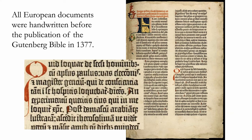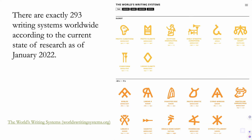So the question I would have is, and I will come back to this, as to how this can be read, and can you read it? Knowing that there are, and this number is exact, and I am always skeptical of exact numbers, but there's the source down there where I got this information, and perhaps it's correct. I haven't been out and counted them, so I can't say that it isn't correct, but it says that there are 293 writing systems worldwide, according to the current state of research, as of January 2022.